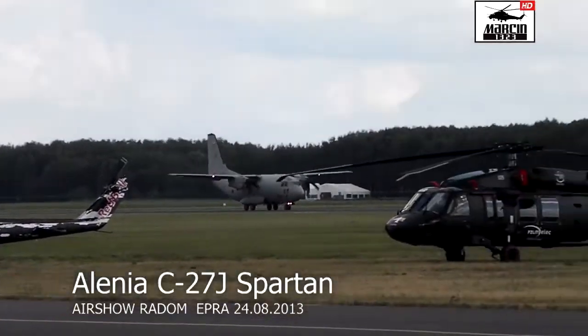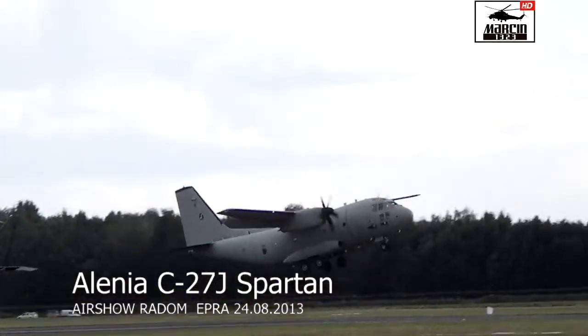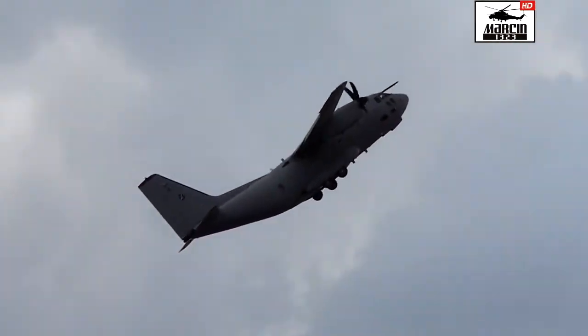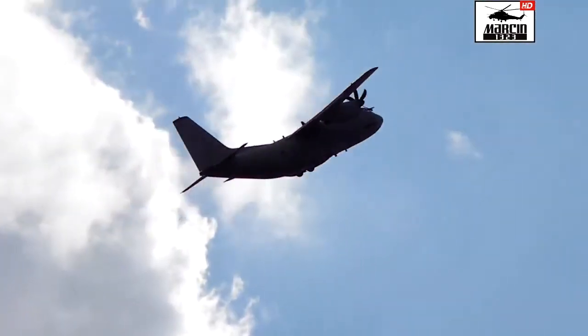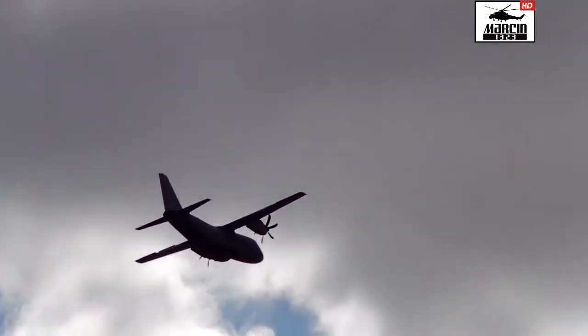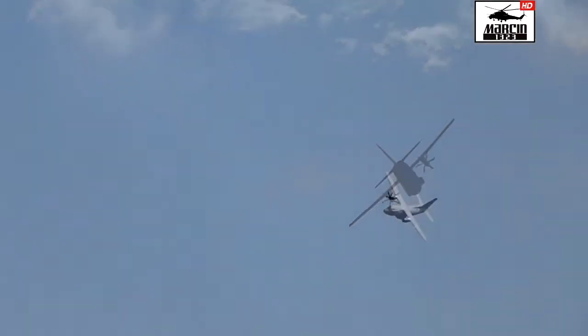In less than 1,500 feet, the pilot rotates approximately 30 degrees nose up to climb to 500 feet, demonstrating the excellent takeoff and climb performance, and showing also the capability to clear obstacles and reach a safe altitude out of the enemy.